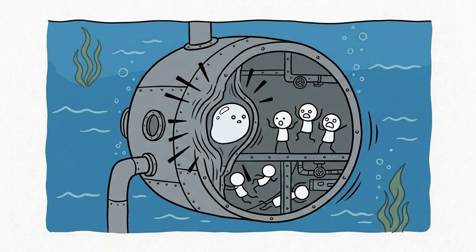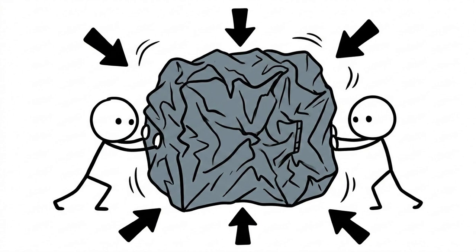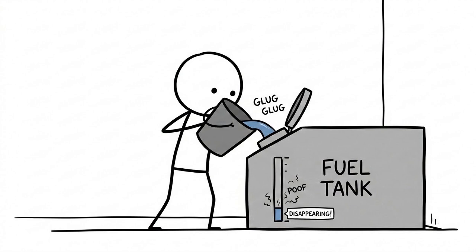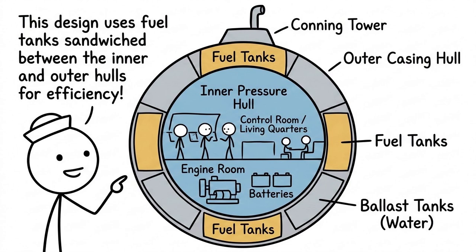Something must fill them as the fuel burns. The solution is elegant and unsettling in equal measure. Engineers placed the main fuel tanks outside the pressure hull, in the space between the inner and outer hull of the submarine, and they punched holes straight through the bottom of those tanks, connecting them permanently to the ocean. Seawater can flow freely in and out. The pressure inside always matches the pressure outside. The tanks can never be crushed because they are never truly sealed from the sea.